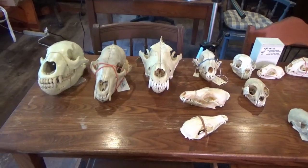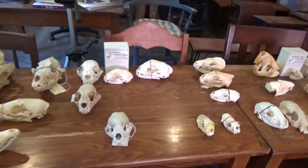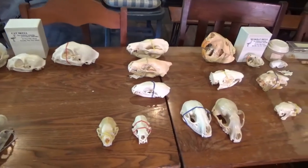To give you a quick preview of all the amazing skulls that I've brought in today to show you.